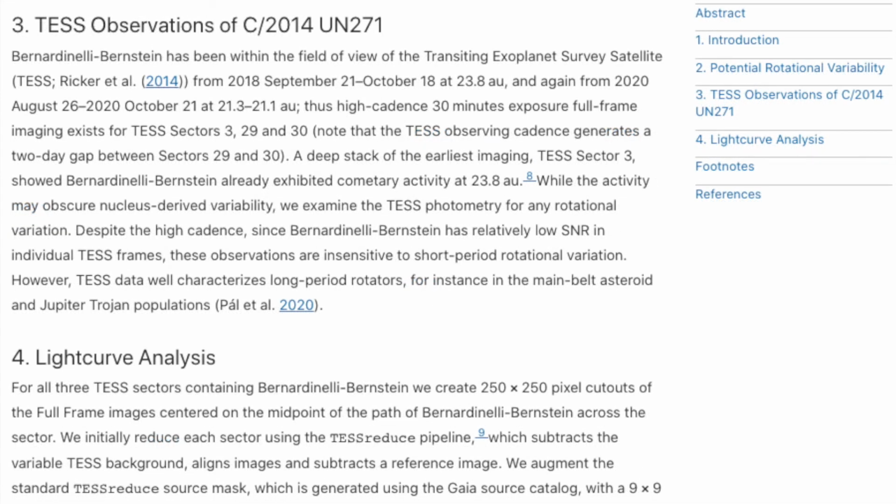Section 3. TESS observations of C/2014 UN271. Bernardinelli-Bernstein has been within the field of view of the Transiting Exoplanet Survey Satellite, or TESS, from 2018 September 21st to October 18th at 23.8 AU, and again from 2020 August 26th to 2020 October 21st at distances of 21.3 and 21.1 AU. Thus, high cadence 30-minute exposure full-frame imaging exists for TESS Sectors 3, 29, and 30. Note that the TESS observing cadence generates a 2-day gap between Sectors 29 and 30.